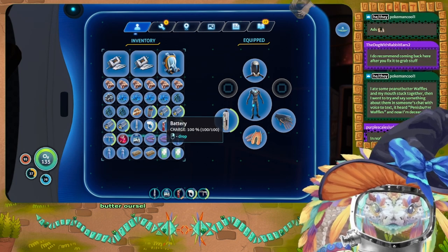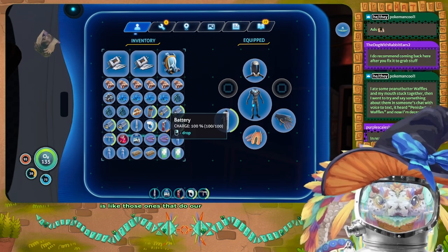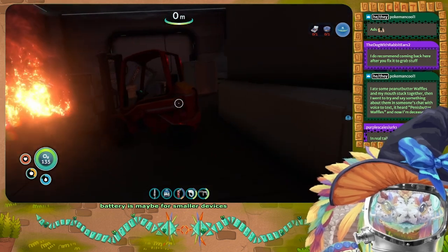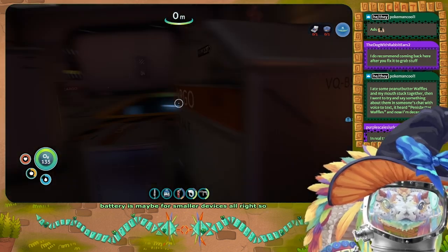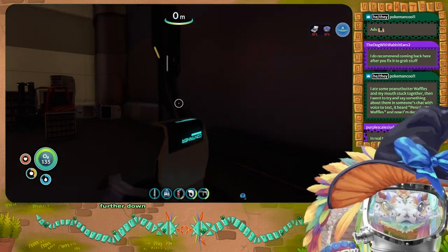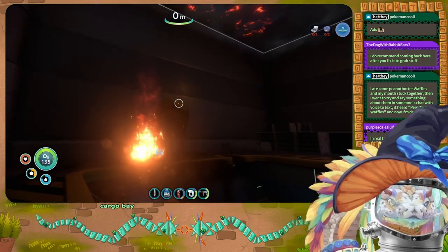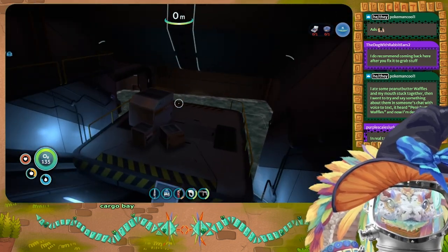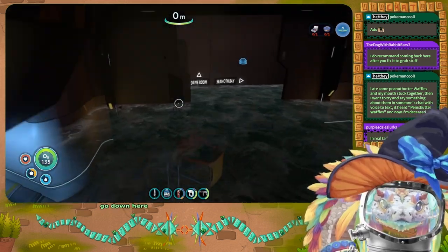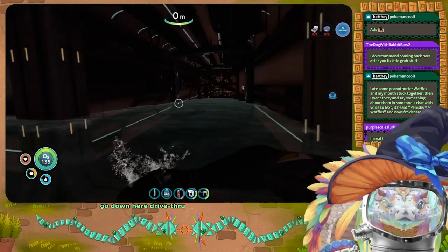Power cell versus a battery. I wonder if the power cell is like those ones that do our solar power. Battery is maybe for smaller devices. Alright, so that will fuck us up. Maybe we go further down? Doesn't seem like we can open the cargo bay. So if we go down here, drive through, Seamoth Bay.